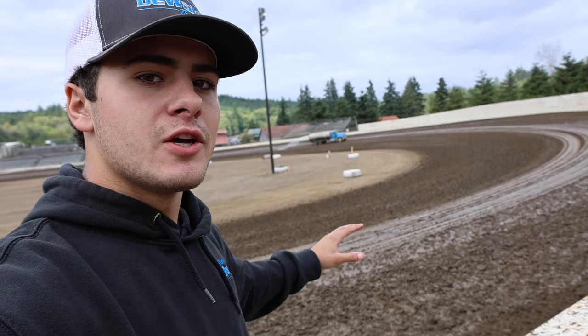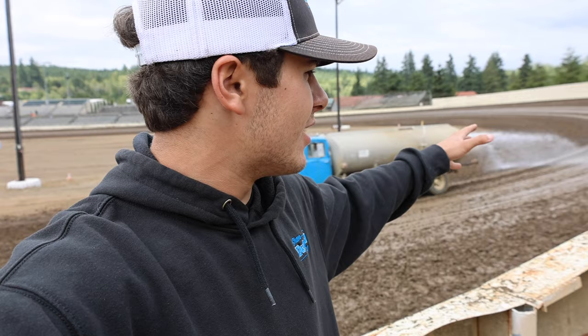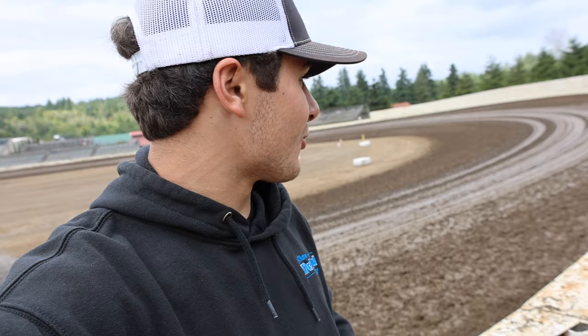For some reason, when 410s roll into town, Grays Harbor just seems like a whole new track. Typically with most classes here, you're kind of running from the bottom to the middle, and it doesn't really get much higher. But when 410s roll into town and you've got 900 horsepower, even with a lack of banking on the very top, we still find a way to get up there. And it really does put on a good show.